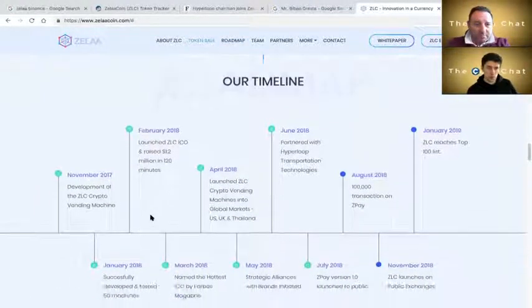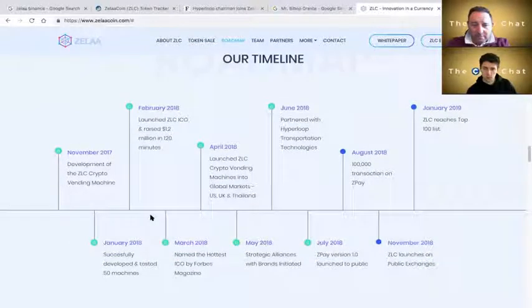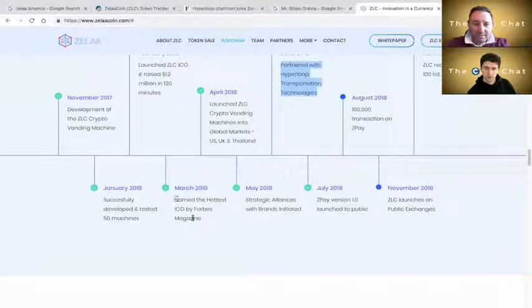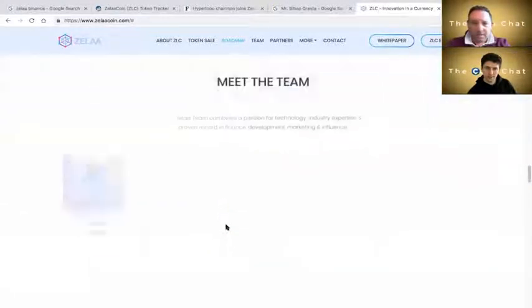Their timeline is about as vague as you get. Things like strategic alliances with brands initiated. That's all they're doing in May. And in June, partnered with Hyperloop Transportation Technologies. Now that's a big statement to make, if they really partnered with Hyperloop in India, and equally saying that they have strong brands named the hottest ICO by Forbes magazine. I couldn't find that, to be honest. I tried to find it, but nothing came up.